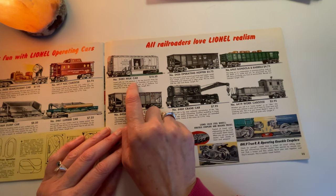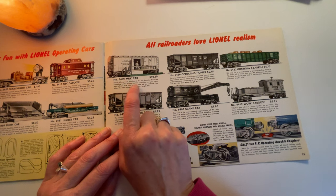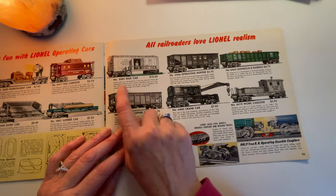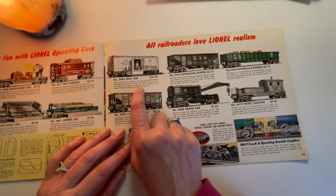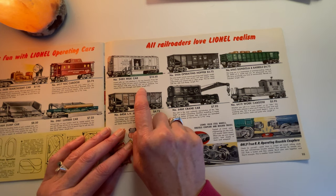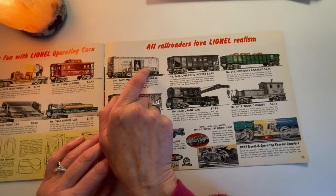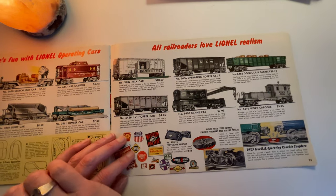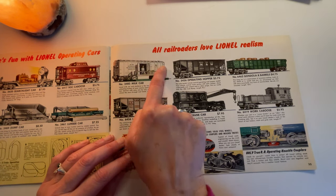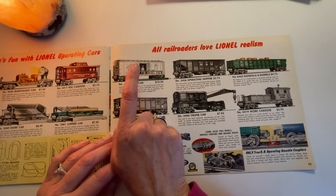Lionel milk car and platform is the top favorite. Press the unloading button on your remote controller. Wow, how futuristic. And your train man delivers milk cans one by one out of the platform. You reload the cans through the roof hatch. They're making it look like a guy's going to come out and hand these off. Now, I want to know what really happens. I wonder if there's a YouTube video showing this in action.